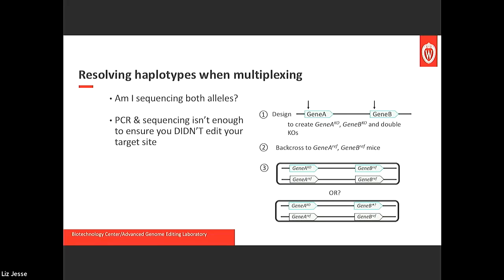But then we thought about that for a second, and maybe that's not exactly the right assay, because you can imagine that maybe there's two different alleles here, right? Let's say we're trying to get the single gene A knockout. We PCR and sequence this, and we'll see that they're het for the knockout. This is what we know and what we'd expect.